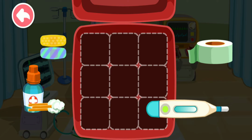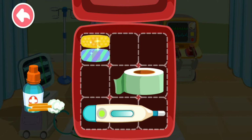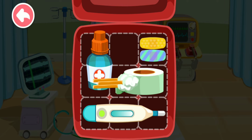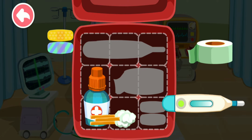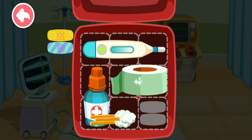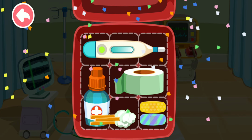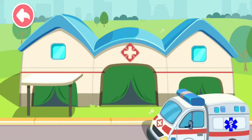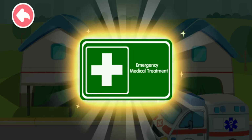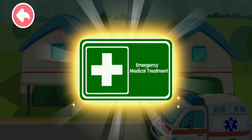There's two. There's too much. Yay! Everything is properly arranged. Here is the emergency medical center where you can come if you are sick or hurt.